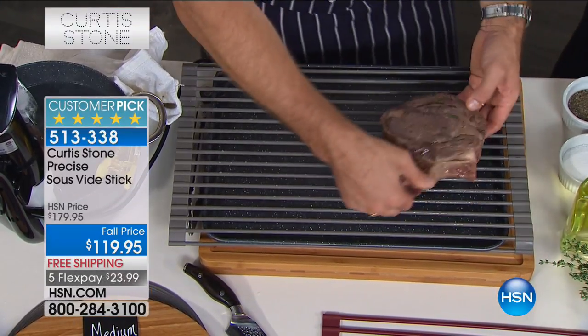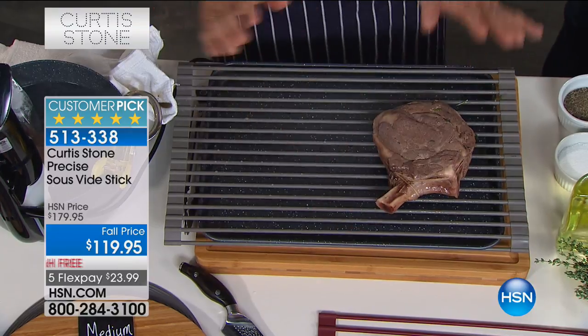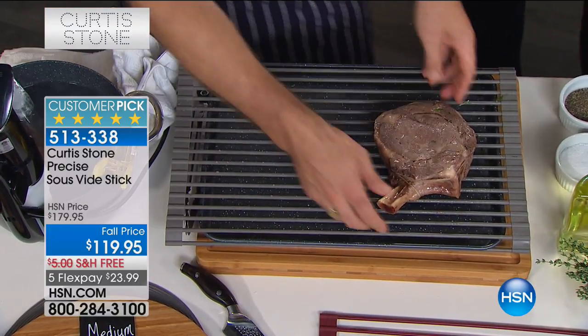Chef, can I just pause for a second? When you say any bag, what do you mean by any bag? Well, we used a Ziploc bag. Okay, a Ziploc bag. All right.